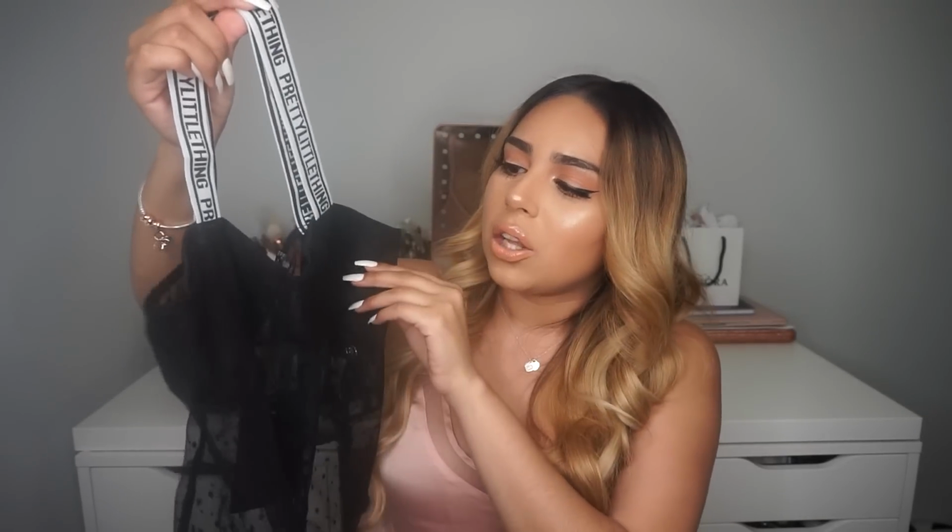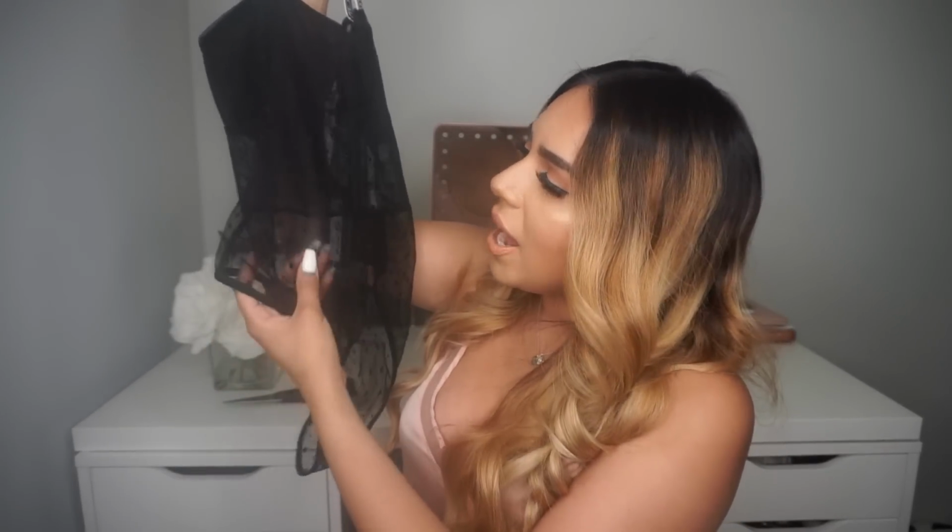Okay, guys. So the last thing that I got at Pretty Little Thing is probably the item that I love the most. I know I said I loved all of them, but I'm obsessed with this one. And that is this black lace one piece. It has the little straps which have the Pretty Little Thing logo, but it's so cute. It's lace, and you can see that it has this polka dot effect on the lace. I feel like one pieces are just rocking it lately. I have so many one pieces and I'm obsessed with them, and they're just so comfortable. They had it in nude too, but they didn't have my size in nude, so I just got the black one and I'm obsessed with it.